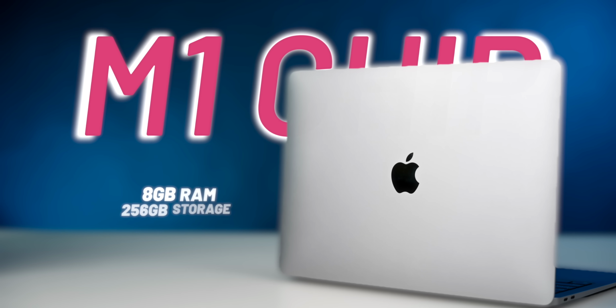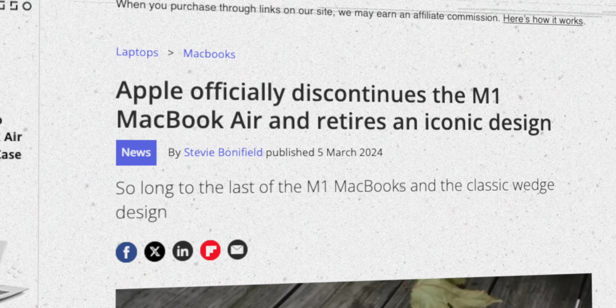Now, the second good thing about this M1 Air is M1 chip, 8GB RAM, 256GB storage. Do note that it's very hard to get the 16GB or 512GB variant of the MacBook Air M1. Even when it launched, it used to take a month to get the 16GB variant delivered. And now since Apple has officially discontinued the MacBook M1 Air, it's almost impossible to get a 16GB version of this. So for storage in the future, you will need an SSD.